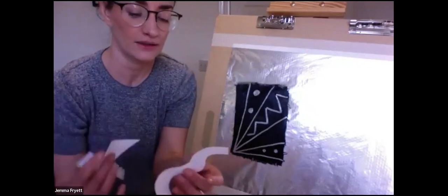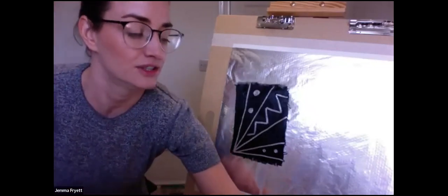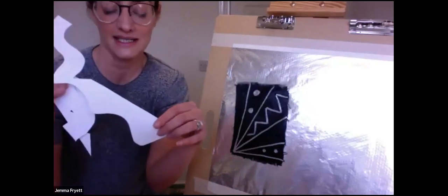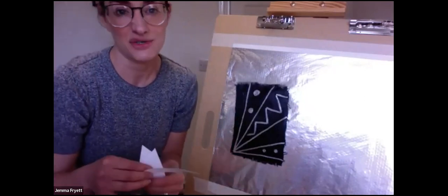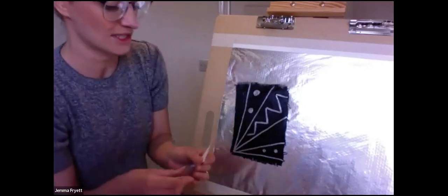You can have just a triangle shape or just literally a curved line. Even as you're doing it, you'll get really interesting offcuts as well, which are really nice. You can explore those too. So kind of any scrap paper you've got, to be honest, with this one. I think I'm going to try and use these two.